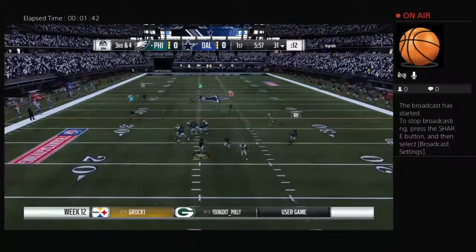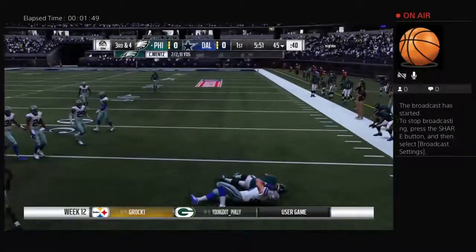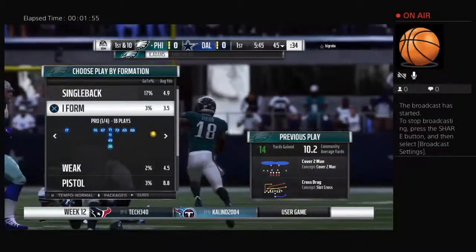Working from the gun, Wentz. And Adams has it, complete. And he'll be tackled right on the chalk of the 45. His first catch, good for 14 there and a first down.